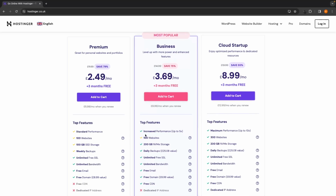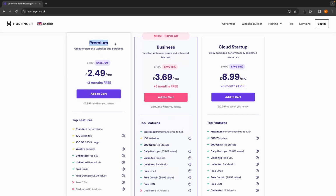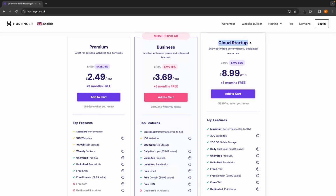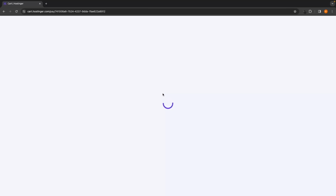The main reason is this increased performance up to 5x. It really makes a difference, especially when you start adding plugins and a few other things to your website. With premium, it can slow down a little bit. Business, I haven't found that as much, and cloud startup is a little bit overkill for creating a website. You just don't need this much. So I'm going to go ahead and choose business right here. Let's click add to cart.